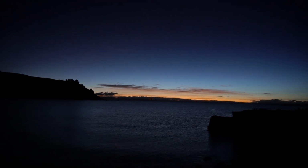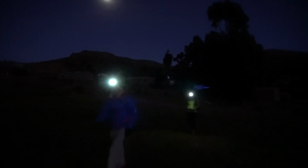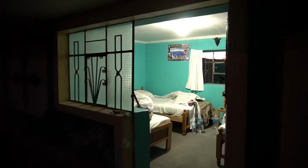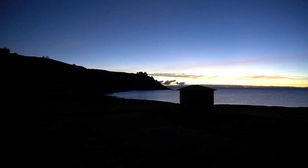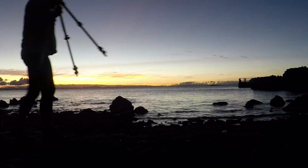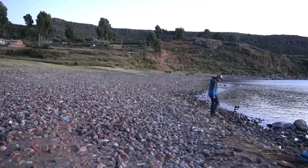It's 5 in the morning and we're up to photograph sunrise here at Lake Titicaca. I'm gonna blame the altitude on this one, but we hiked all the way down to the waterfront and I forgot my tripod. So hiking back up to the homestay. Got the tripod, now we're in business.